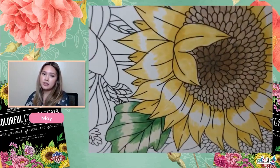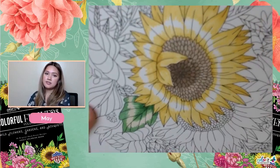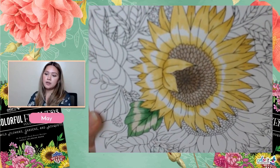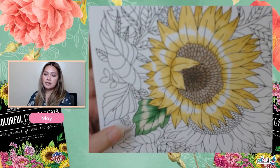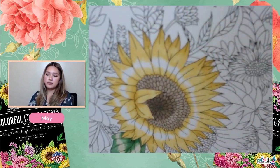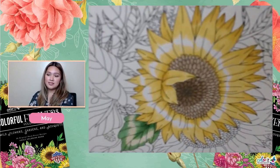Here we go. Yeah, there's a little bit of a reflection to my sunflower, a little bit of gradient as well for the sunflower seeds. I will be finishing up the leaves for this.